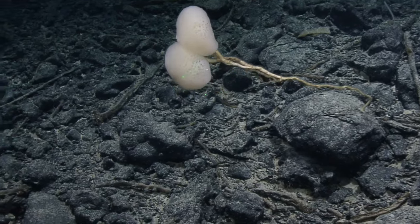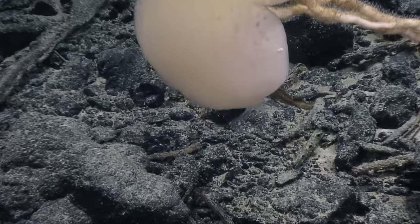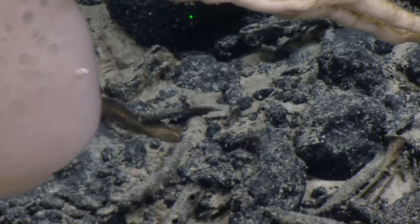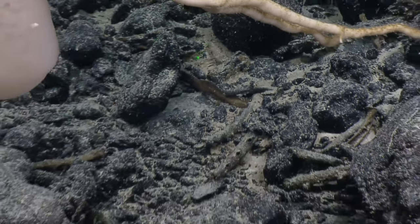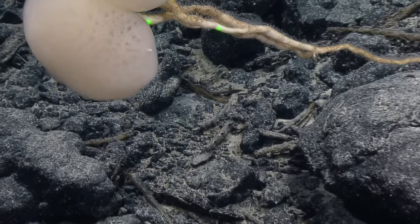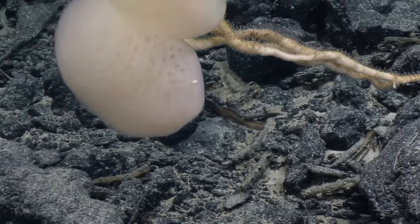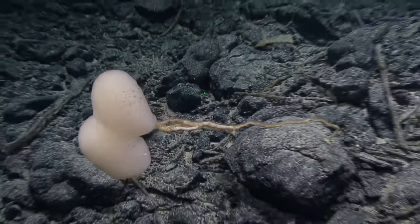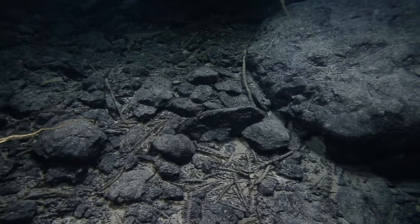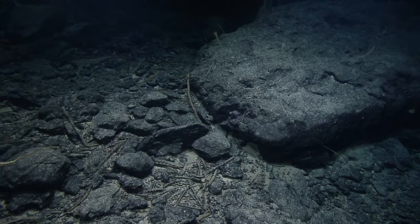Yeah, could we zoom in quick on that associate? Yes, go ahead. Looks like those same ones we saw earlier. I don't know, an amphipod? It looks like a gastropod, a snail? All right. Can you zoom out, please? Can you keep moving? Oh, that came out of nowhere. Hello.